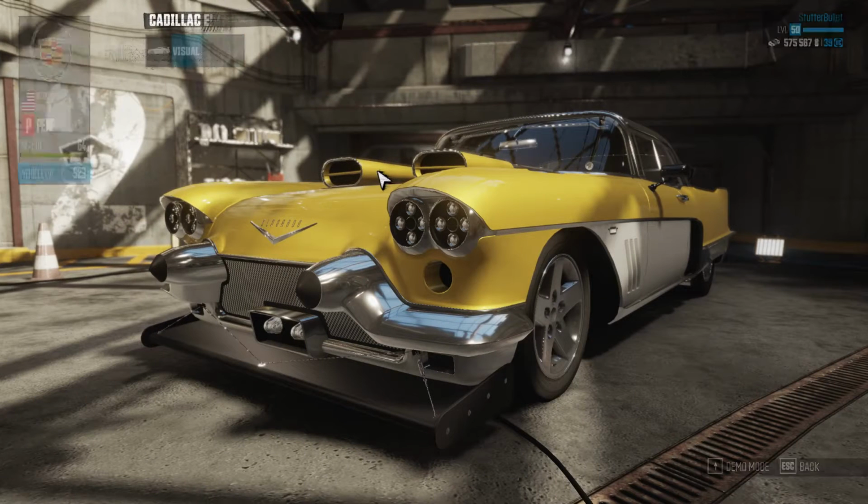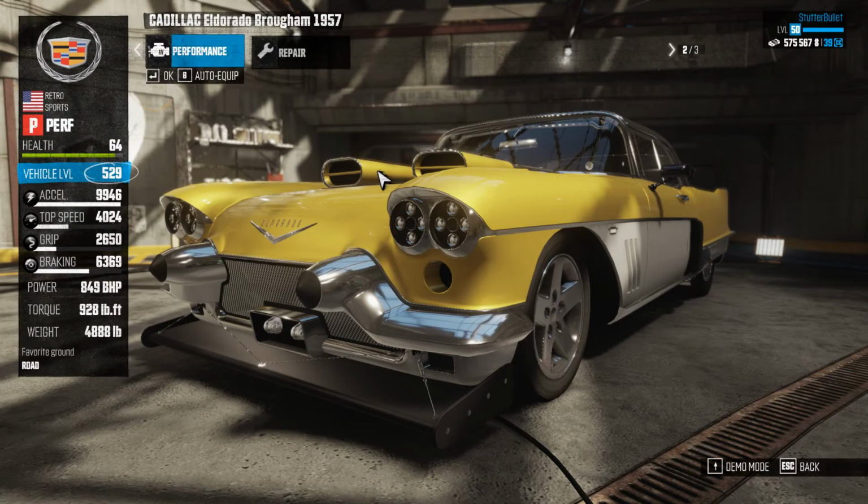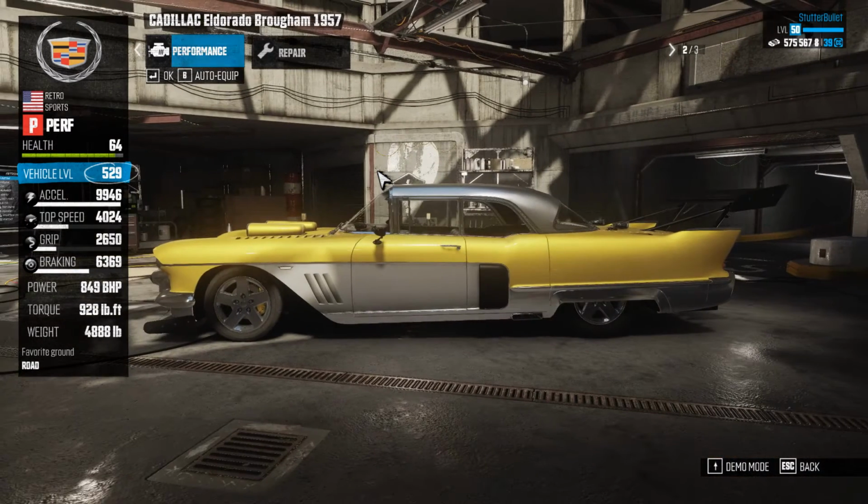The next vehicle we have is the Cadillac Eldorado Brougham, or Brugem, however you want to pronounce it. I don't get the pronunciation. 1957. It has 849 horsepower, 928 foot-pounds of torque, 4,888 pounds of weight. It has an incredible amount of horsepower and torque.